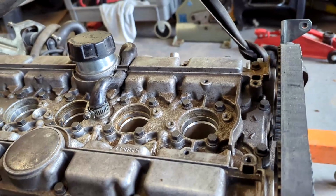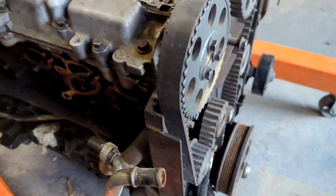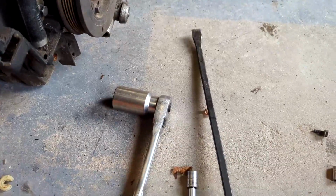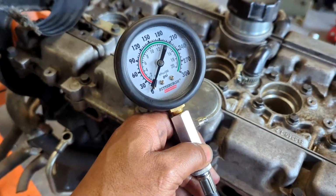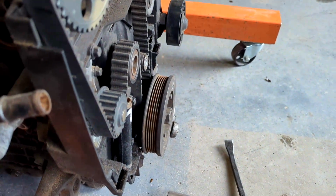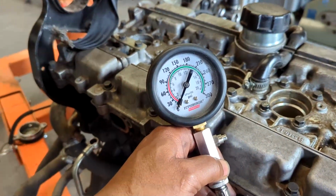Now I'm gonna roll the engine around and wet that, and then do a compression test. You can actually roll this over by hand, and you should get compression. Wet, you should probably get between 60 and 90. So let me roll this over by hand a whole 2 revolutions, see if I got anything.